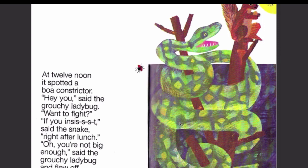Hey, you, said the grouchy ladybug, wanna fight? If you insist, said the snake, right after lunch. He's gonna eat the squirrel! Squirrel! Oh no! Run away, squirrel! Run away before your lunch! He doesn't want to have you over for lunch. He wants to eat you as lunch. Oh, you're not big enough, said the grouchy ladybug and flew off. Of course, it doesn't want to be an after-lunch snack. It wouldn't even be big enough to be dessert.